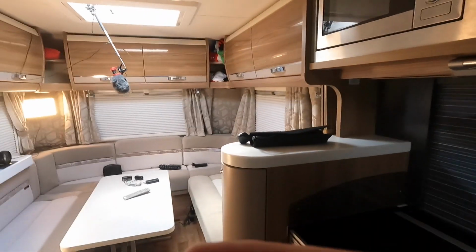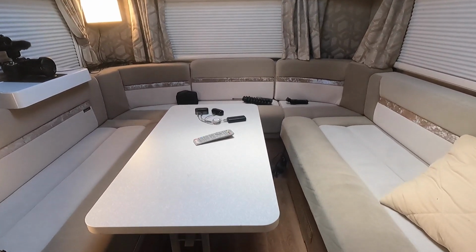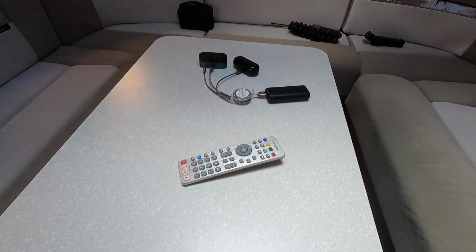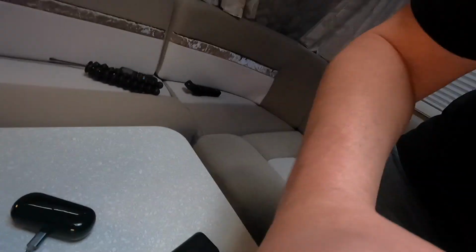Right, I'm all set up. Let me give you a look at the setup here in the motorhome. I haven't trashed it as much as usual. Not yet, anyway. But here we go. So, right here, obviously, got a table to put our notes on and what have you. Right here, earbuds. Why have we got earbuds and why is there 2 pairs?